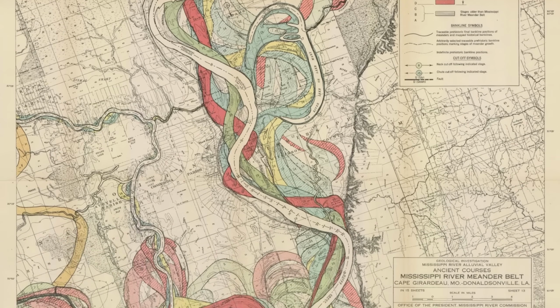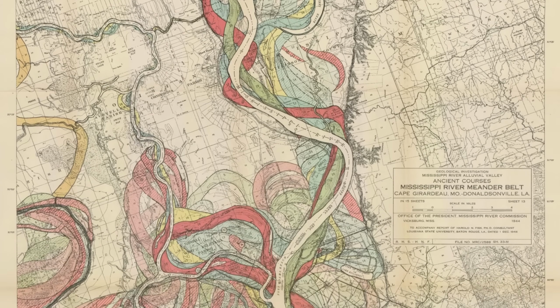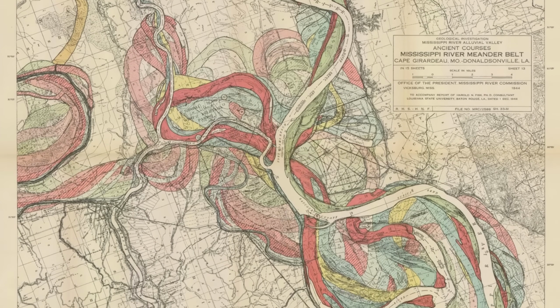Then of course, imagine having to do the painstaking work of drawing these 15 maps by hand. Like honestly, it makes my wrist cramp a little bit just thinking about it. But obviously the hard work was well worth it.